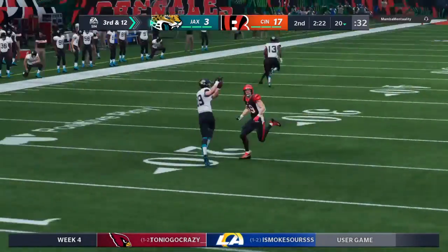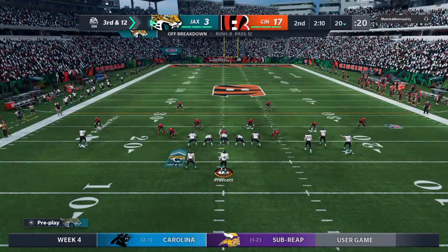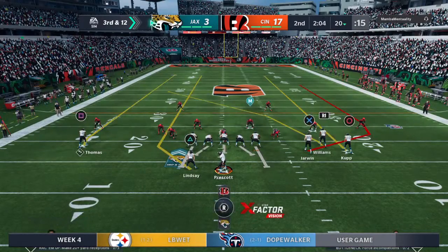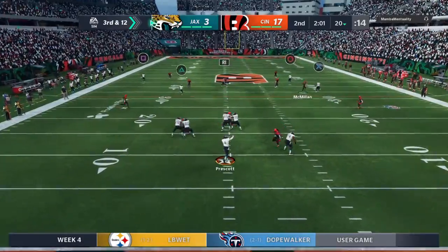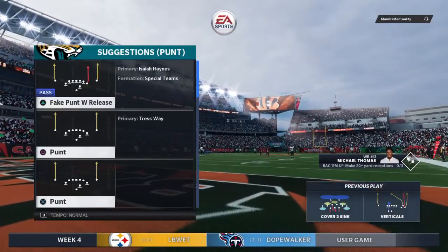Third down. The Jaguars on third down, just 1 for 3 thus far. This is 3rd down and 12. Out of the gun. Here's Prescott. 1:58 left to play till we hit halftime.